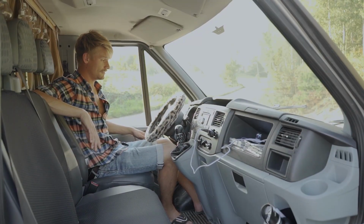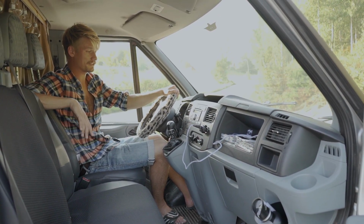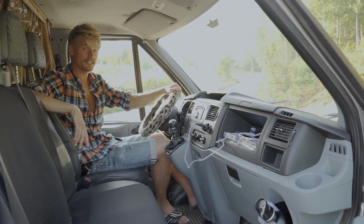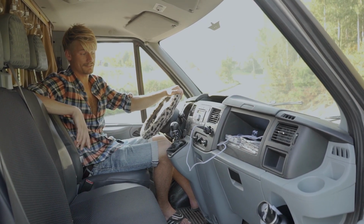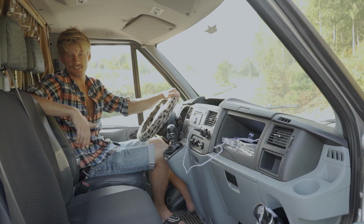In the front of the car. It's the Ford Transit 2008. I bought it off a nice couple that started building it, but decided they didn't want to finish, so I took over. And yeah, let's move to the back.